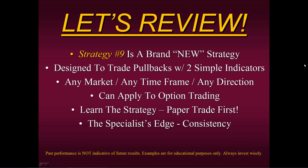What we're trying to instill in you is consistency. We want you to be around 10, 20, 30, 40 years trading. We don't want you to make $100,000 one year and then give it all back the first few weeks of the next year. And that's what so many traders do.